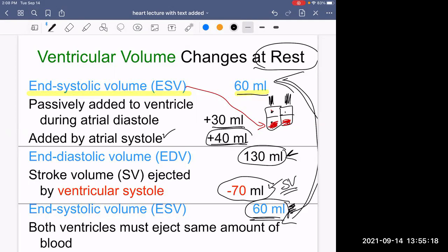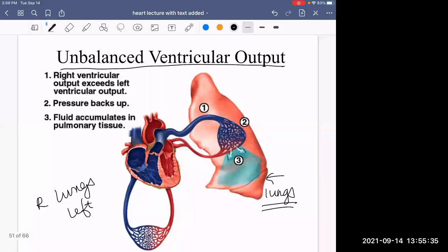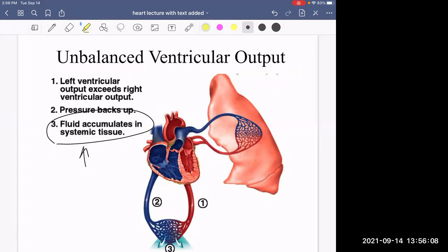So it's a cycle. Now it's important to realize that both ventricles have to be pumping the same amount of blood at the same time for us to stay in homeostasis. If you have heart disease and one side is working better than the other, it can mess things up. So here's how that can happen: unbalanced ventricular output. If the right side is working better, the pressure backs up and fluid accumulates in the lungs. Think about the blood going right, lungs, left. If the right side is working and the left side can't keep up, it's going to back up in the lungs. Then the opposite happens with the left side, which goes to the body. You get edema in the systemic tissues if the left side is working and the right side is not.